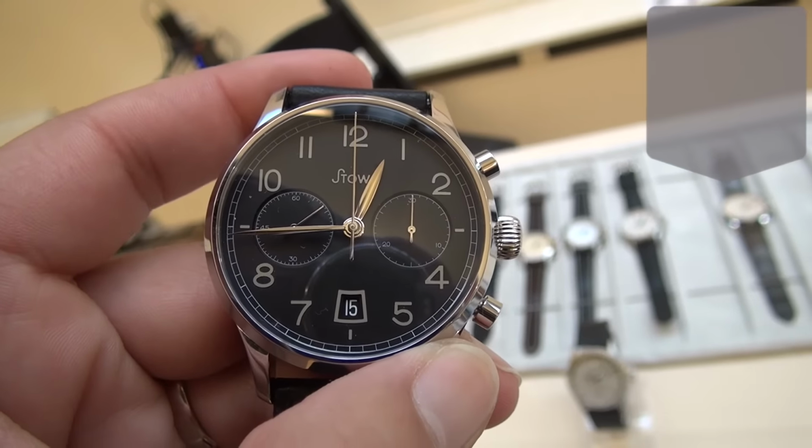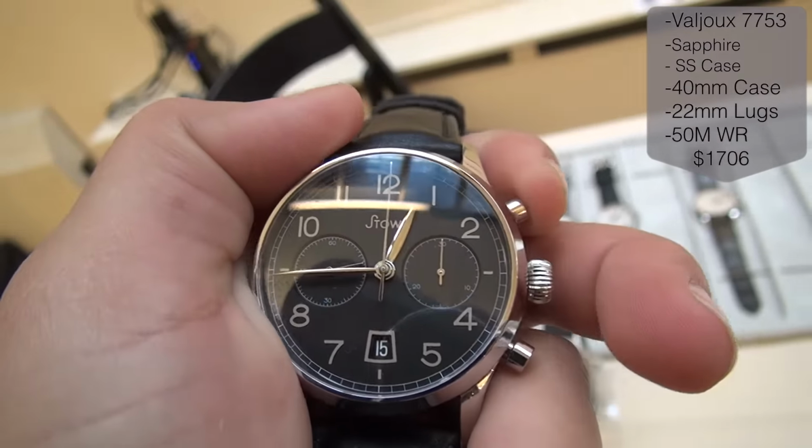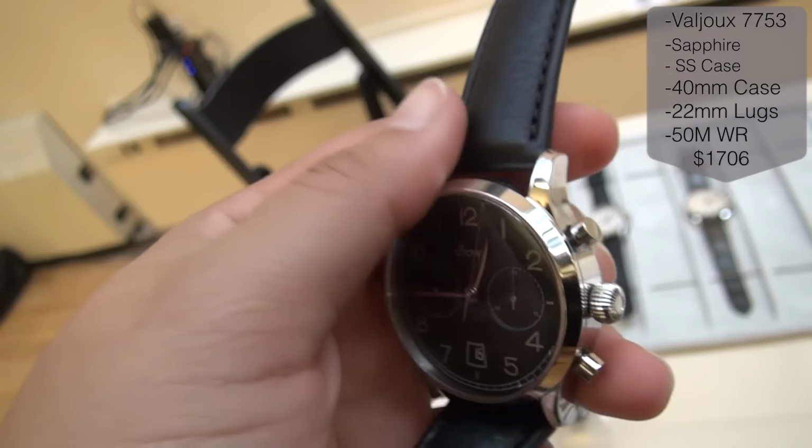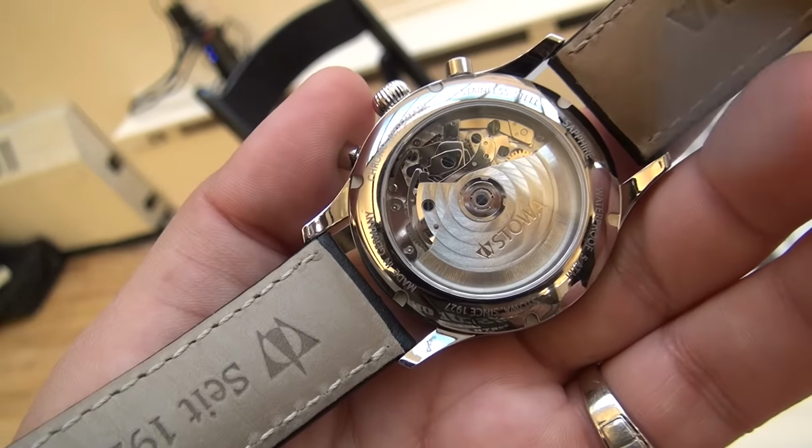The 1938 Chronograph Classic is very similar to the Marine model, but features a date at the 6 o'clock position and has the Valjoux movement in its more familiar form as an automatic winding movement.